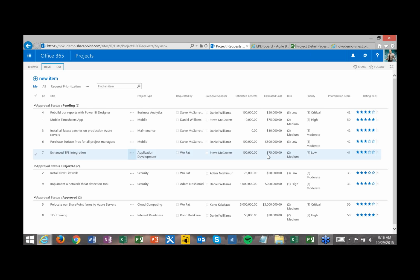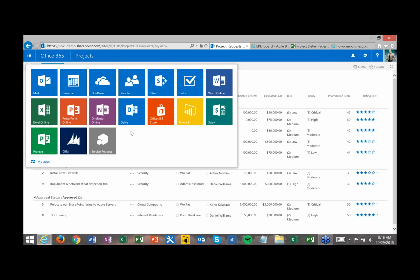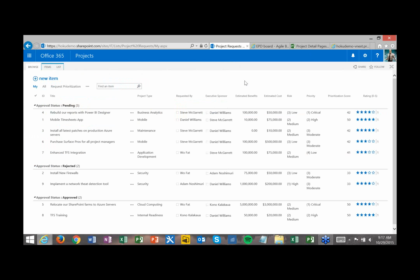Project Online is the online SaaS version of Project Server, if you're familiar with Project Server. But it's all tied into the Office 365 experience. So when I'm logged into Project Online here, for example, I have access to all of the different Office 365 apps that we've enabled for our organization. So I see things like my Outlook mail, my calendar, OneDrive, so I can upload documents, etc., etc.